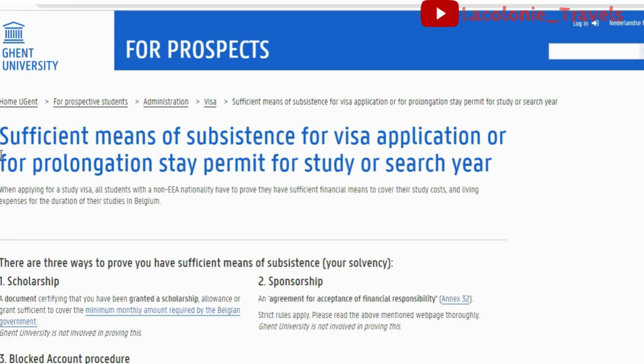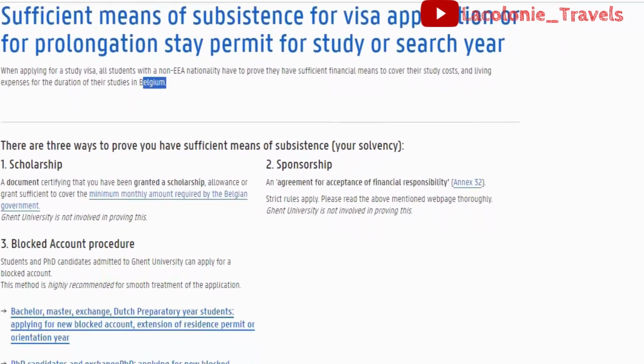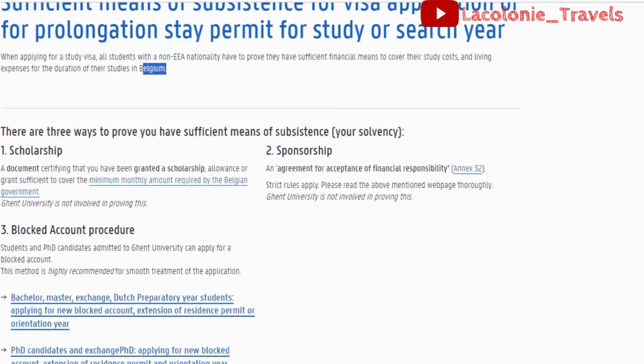So here you have Belgium University. Sufficient means of sustenance for visa application or for prolongation of stay permit for study or search year. When applying for a study visa, all students with a non-EEA nationality have to prove that they have sufficient financial means to cover their study costs and living expenses for the duration of their studies in Belgium. There are 3 ways to prove you have sufficient means of subsistence or your solvency. Here, the first one is scholarship.